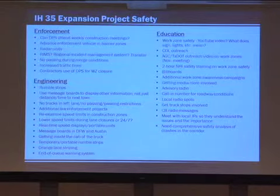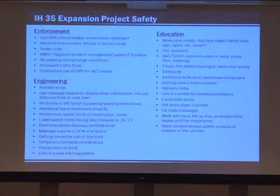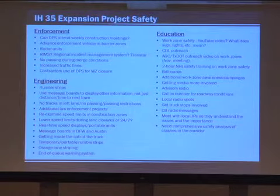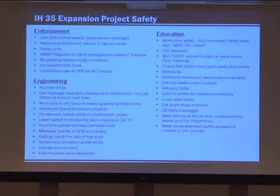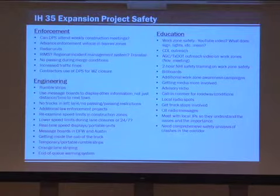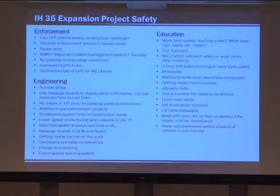Also, the DPS visited with a lot of justice of the peace to inform them of the traffic fines, double fines law, and those kind of things. In the engineering area, we instituted using rumble strips for lane closures. We've tried to use no trucks in the left lane. We can't exactly enforce that on a roadway with 2 lanes going northbound and 2 lanes going southbound.